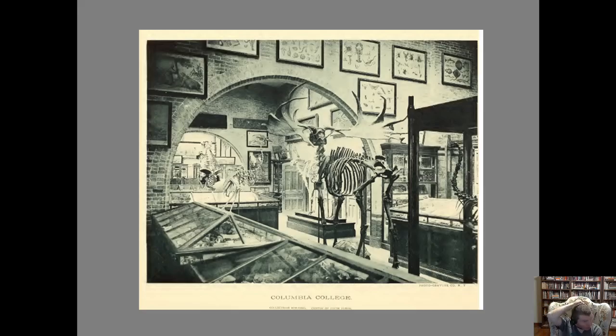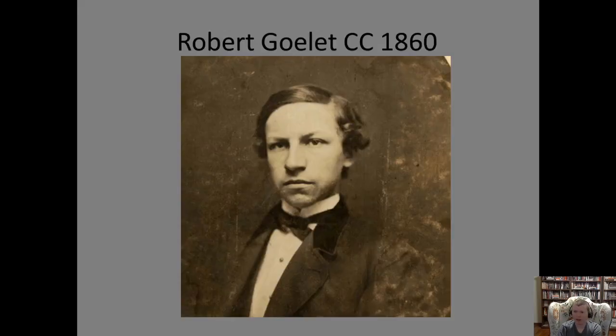We're getting to the end of the presentation. Why does this campus matter at all? Like some of the figures that are famous at Columbia today. Actually, the one you probably wouldn't know, Robert Goulet. I've always made the Robert Goulet joke on the Columbia alumni page a few times.